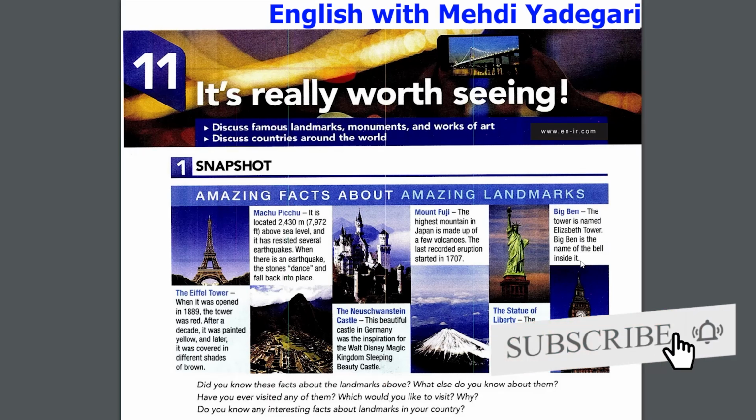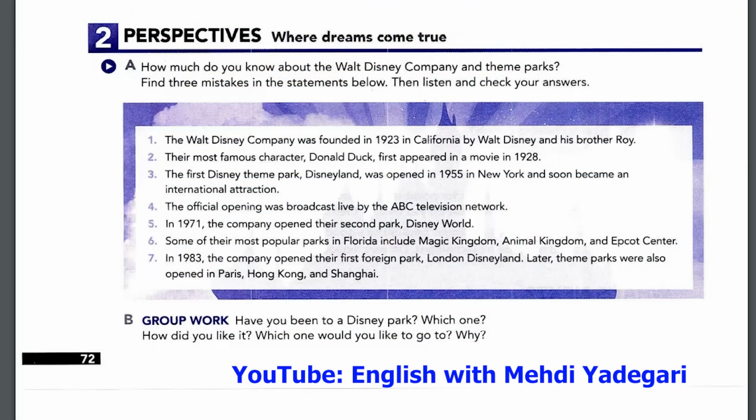Part 2 Perspectives. Where dreams come true. How much do you know about the Walt Disney Company and theme parks? Find 3 mistakes in the statements below. Then listen and check your answers.